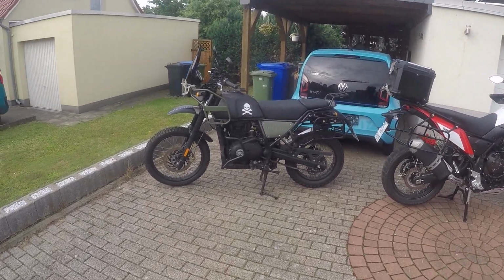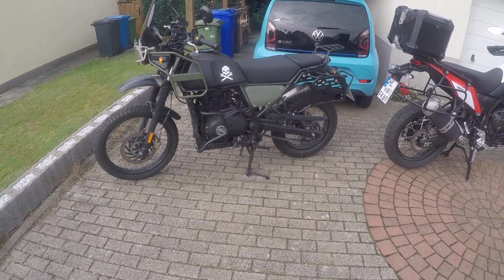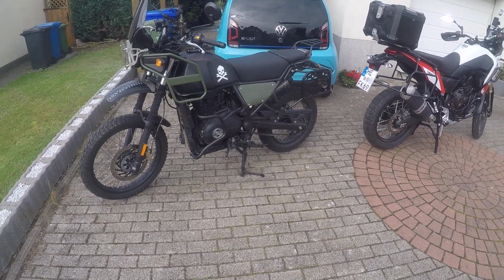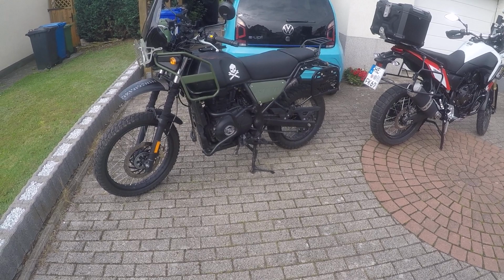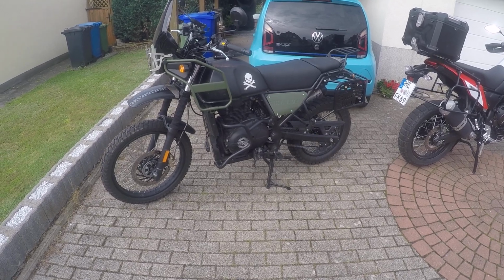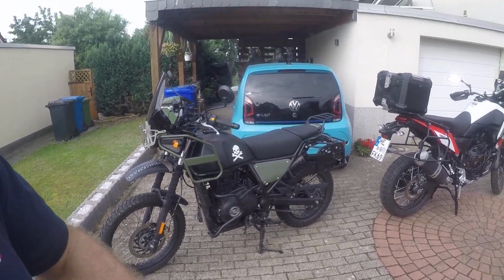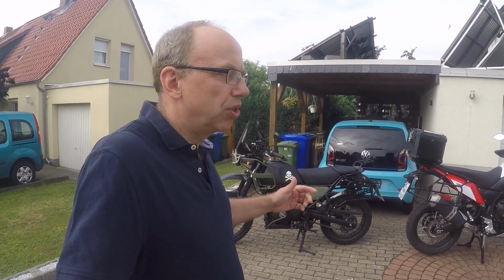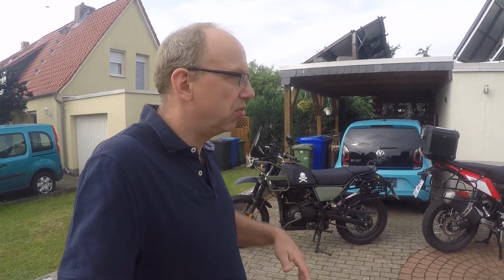Let's begin with the Royal Enfield Himalayan. It seems to be a lightweight motorcycle, but it isn't. 192 kilograms with 24.5 horsepower. So it's slow. It's the slowest motorcycle, with the least horsepower I've ever had. It's a motorcycle to drive smoothly to the grocery, to the supermarket maybe, but please don't use it on the highway, on the autobahn.